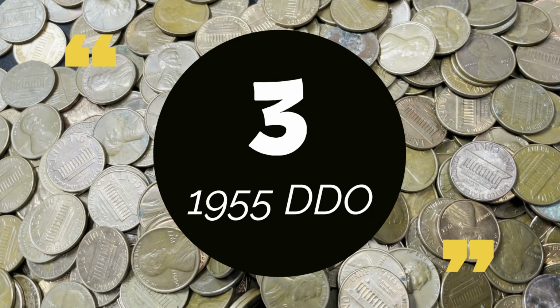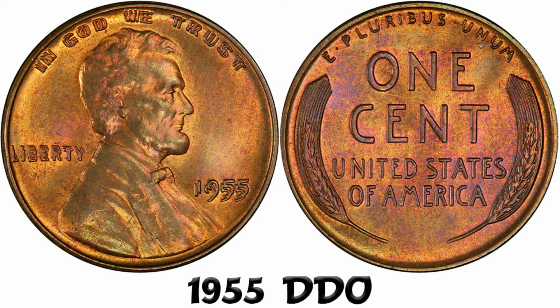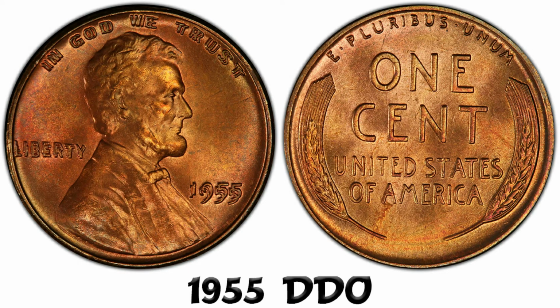Number 3. This is a big one. I think most people would think this would be higher to the top because it has sold for a lot of money. The 1955 DDO. Now, while this error is pretty blatant and probably picked out of change, you might still find one, and some people do. But the error is pretty dramatic. You can actually find it without scoping it. It's visible with the naked eye. In VF20, it's worth over $1,000. If you can find it in a higher mint state, we're talking thousands. And if you can find it in red, we're talking big dollars, closer to $30,000 to $40,000. The top pop for this is 66. The highest auction rate is 65 Plus Red at $114,000.